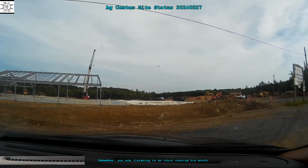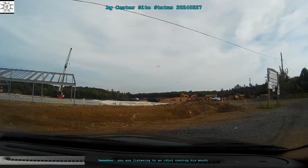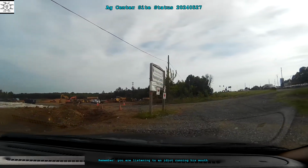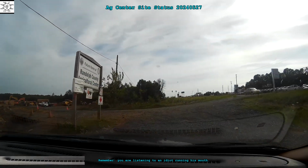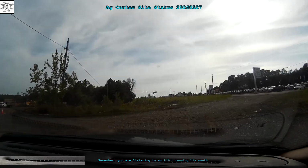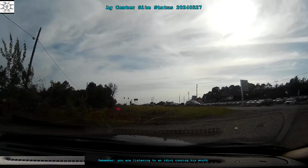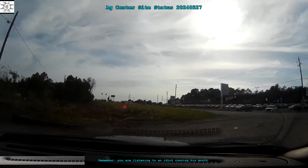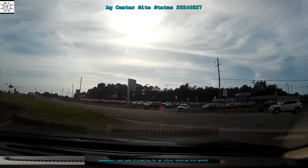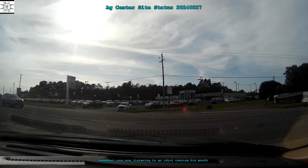I'm just turning around carefully. Turning around carefully. Okay. So they're moving right along. I'm going to drive very slowly to get out of here. I don't have a big dump truck. This old car. This poor old car.